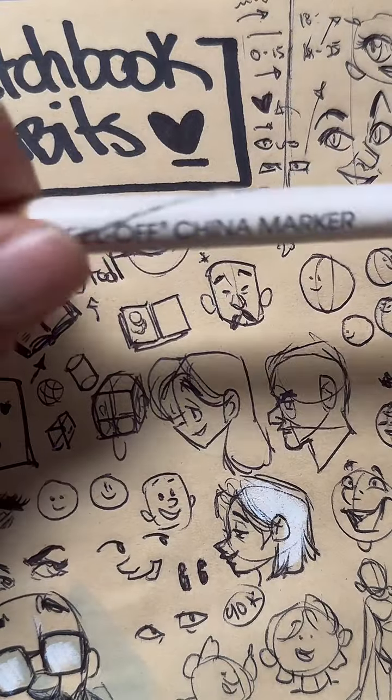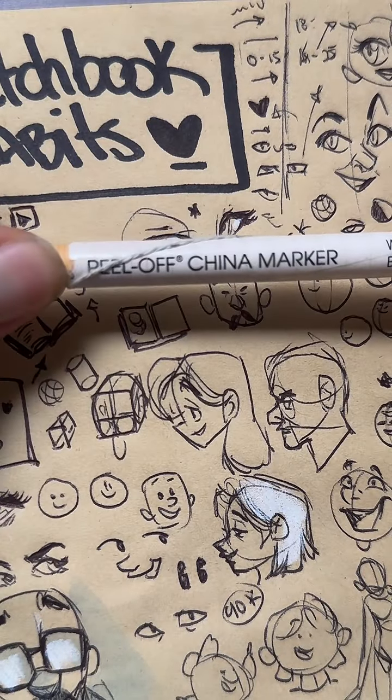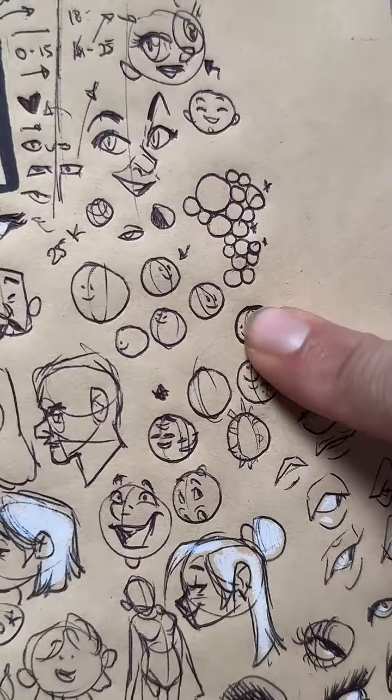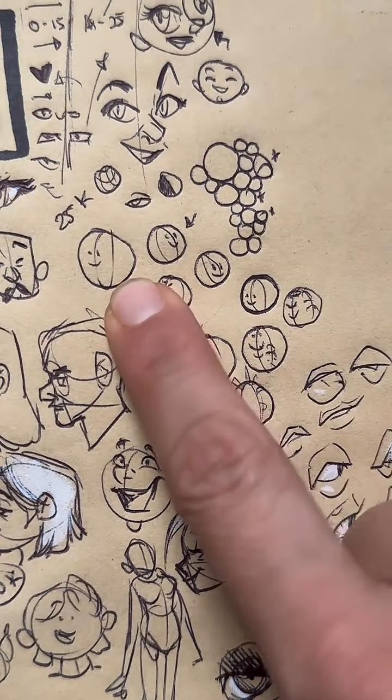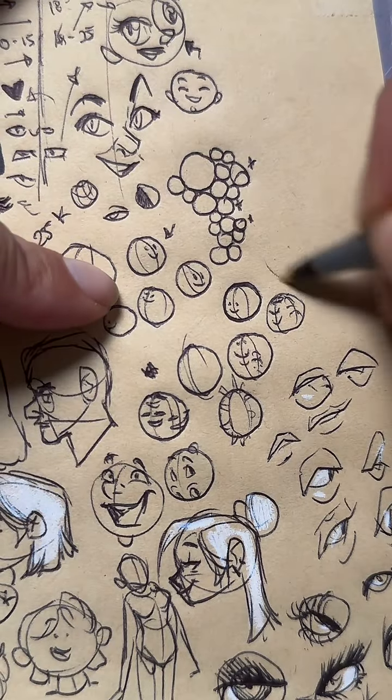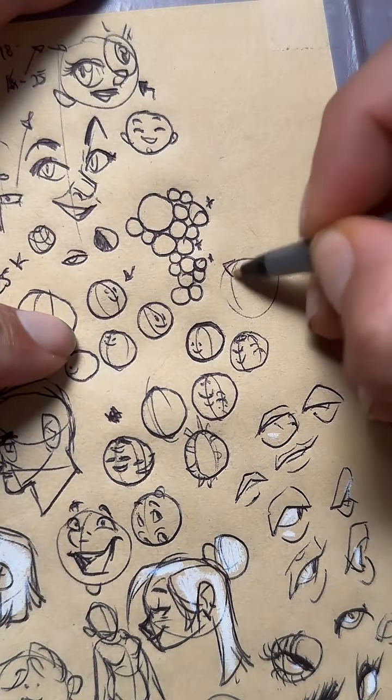This pencil is a peel-off China marker. Did you do that? Yeah, that's it. That's the test. Do that. Try doing this. If you're able to do this, then you know perspective a little bit. And again, try doing that with every body part.